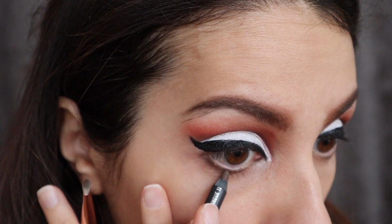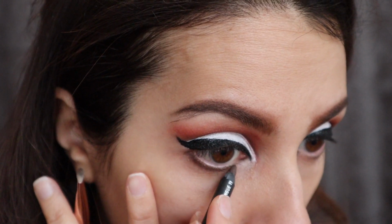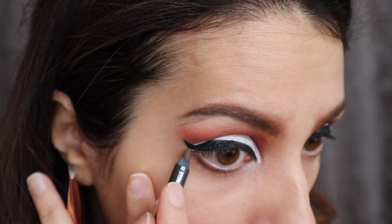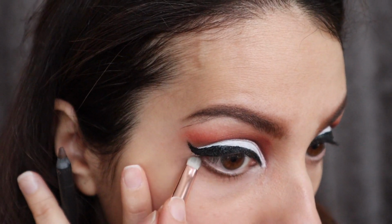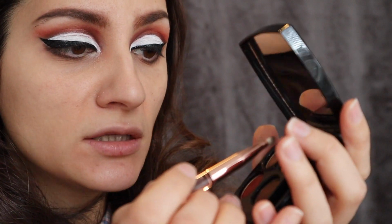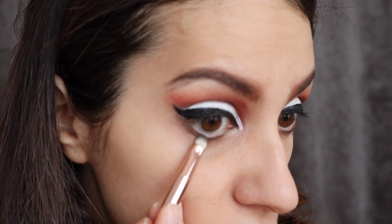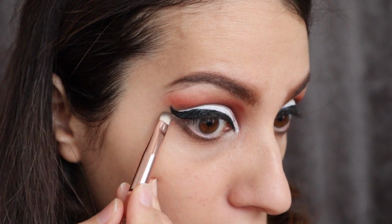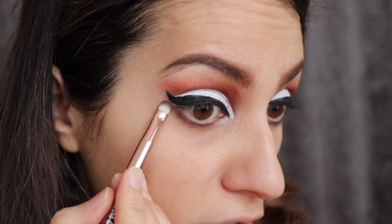With a brown pencil, I'm gonna create a very thin line up to the middle here under the eye and smudge it very well. And with the light brown color, like this one from the Candeur and Experience, I'm just gonna seal it and basically smoke it out.